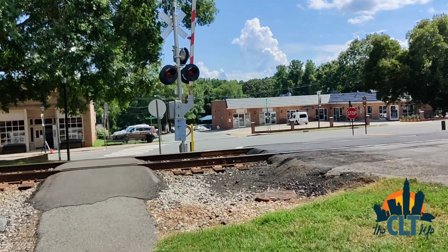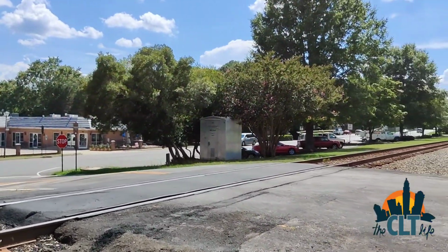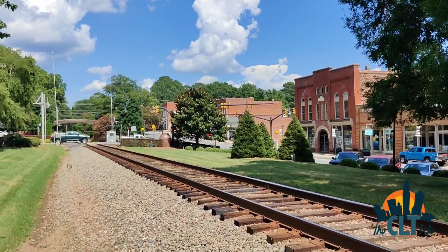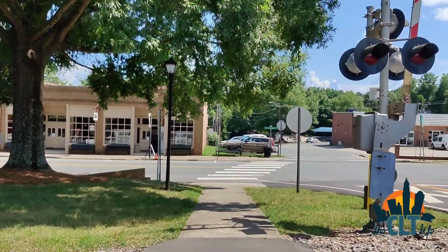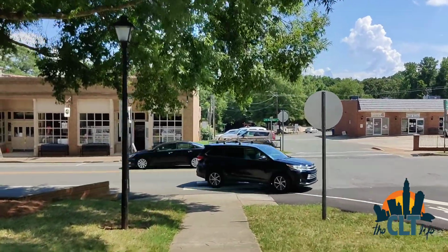All right, so now we're coming down to the railroad tracks. So this is a CSX railroad line. That is the famous, I'm going to take a picture of this right here. That is the famous downtown Waxhaw shot right there, with the railroad tracks and the bridge and these historic buildings.